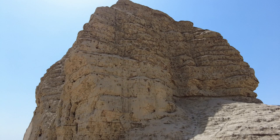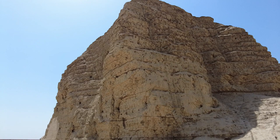It's hard to imagine this looking like a ziggurat. Whoa, you just made me jump, you were running. I was like, why are you running? I'm quite excited.